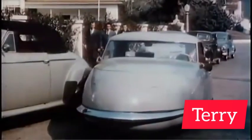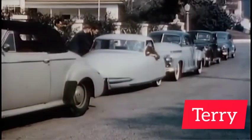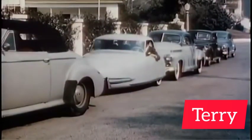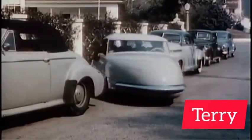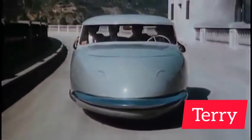If you happen to see this trim little buggy zoom up and quickly swing into a tight parking spot, you'll be looking at a remarkable new car, the Davis three-wheeler. With four seated comfortably, it takes off. Streamlined as a plane is this unique creation with designer Gary Davis at the wheel.